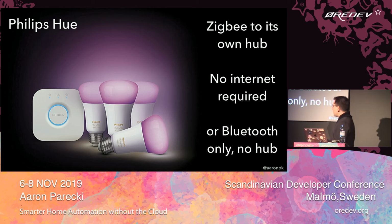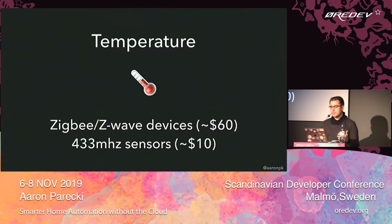For temperature, I've tried a couple of different things. There are very good Zigbee and Z-Wave devices. They tend to be more on the expensive side for various reasons, mostly licensing reasons. And those are fine, but if you want to throw 10 sensors around, 10 times $60 turns out is a lot of money. And I would rather spend 10 times $10 instead. So there's a different kind of sensor.